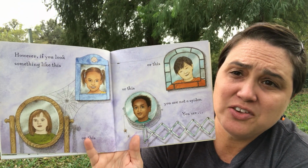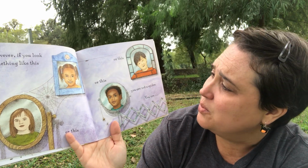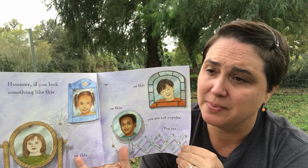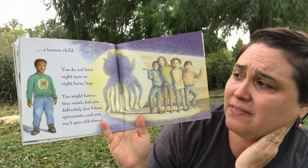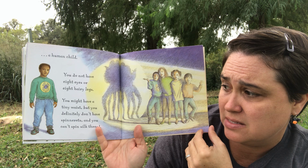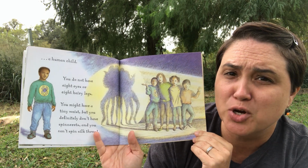However, if you look something like this, or this, or this, or this, you are not a spider. Not a spider. You are a human child. You do not have 8 eyes or 8 hairy legs. You might have a tiny waist, but you definitely don't have spinnerets. And you can't spin silk thread. Boogers don't count.